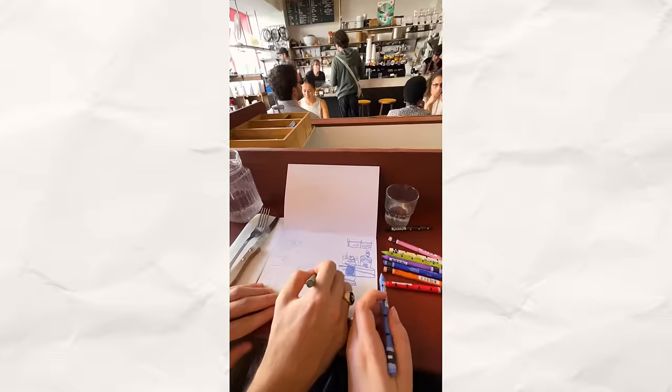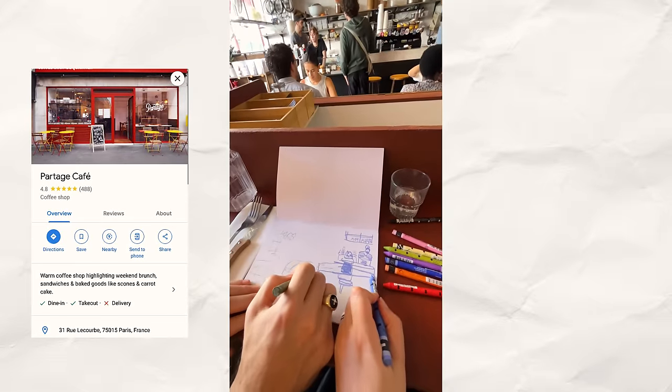Speaking of restaurants, on to the next day where we grabbed, oh, just the most delicious breakfast set at this adorable cafe. If you're in the Montparnasse area, definitely check this out.